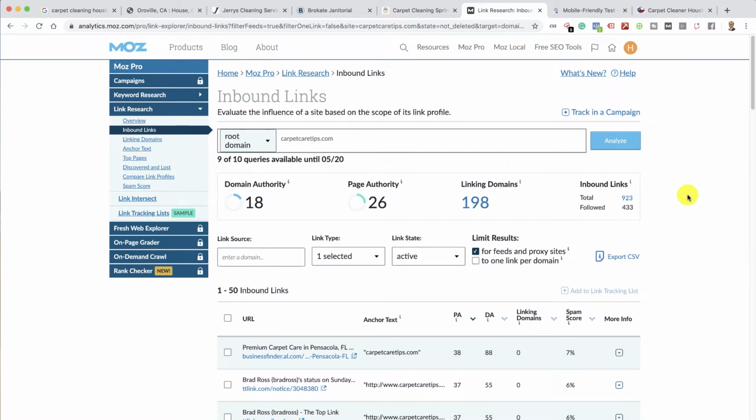Now, the other thing that you need to check is spam links coming into your web page.